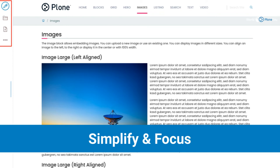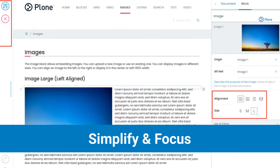And the most important thing about this is I want to edit this content. You have this pen with the nice blue border indicating to you that this is the most important thing you're going to do in here. But also you can see the content. Also you can add new content here. So we are trying to simplify the way people work with Plone. We need to give you focus to work on the important thing, that's the content, right?